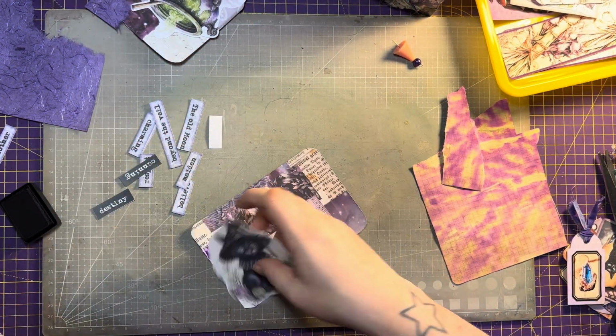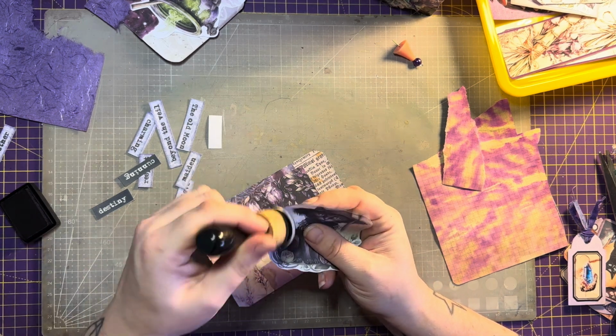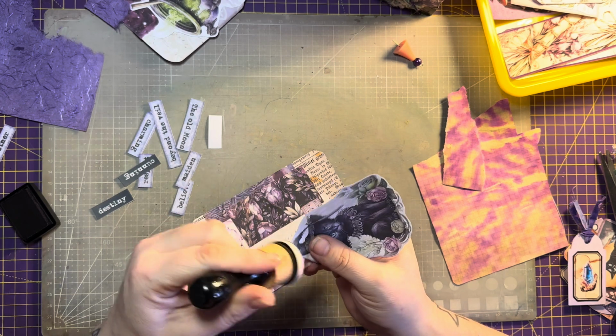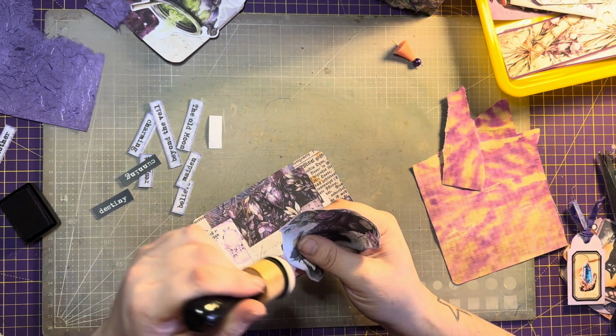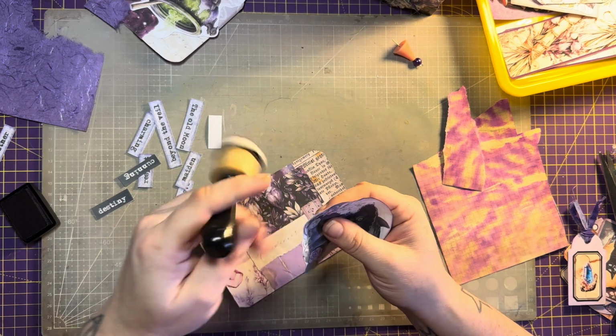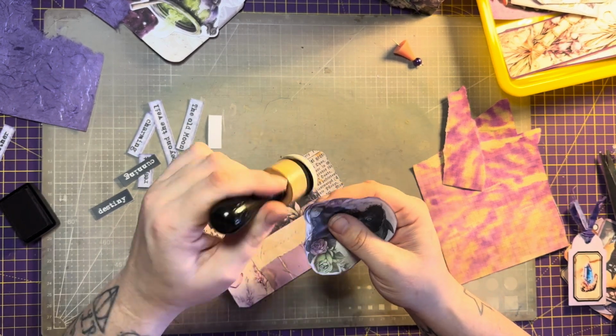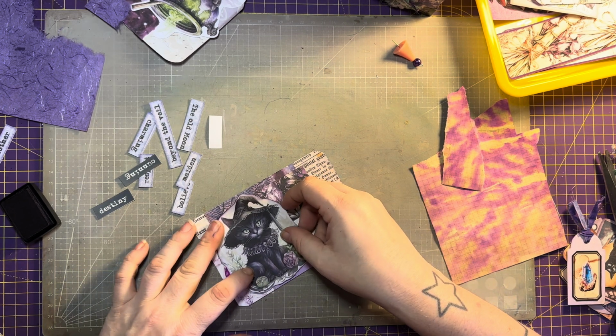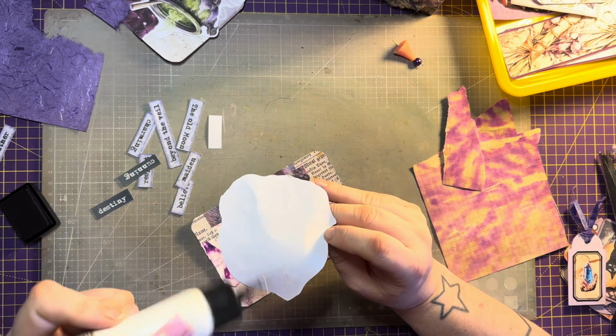This one, Mr. Pussycat. I'm going to go quite dark with the ink around this one so that he stands out. I'm not going to bother inking the edges of the actual journal card.